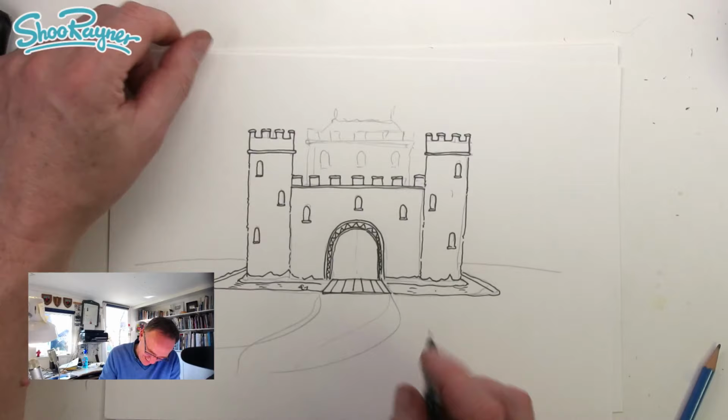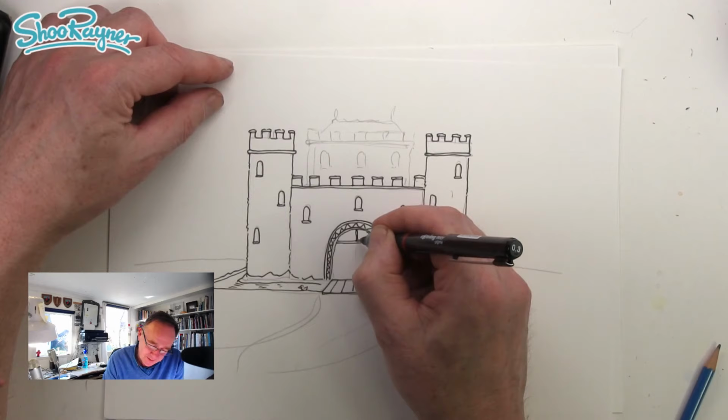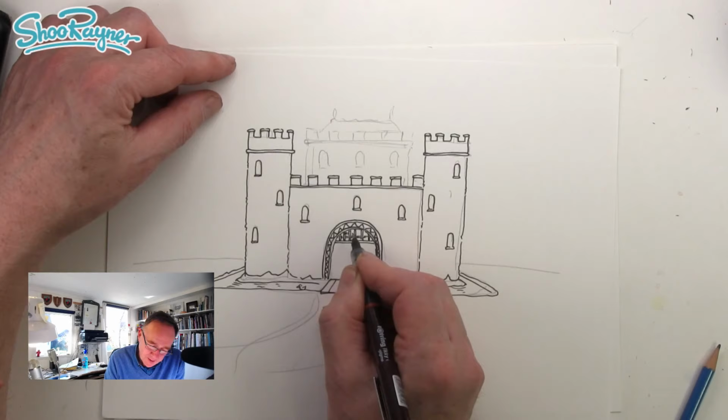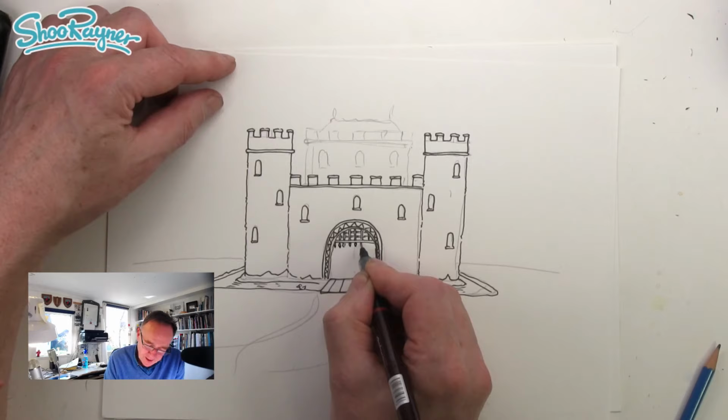Now, what I'm going to do is draw a line across there like that, and then I'm going to draw some double lines coming down here, so that this will be the gate. Portcullis is the word I'm looking for, and then we want to get in between, because that would be behind it, and sort of draw this crisscross pattern. And then here we're going to want to have kind of spearheads coming down, so if the enemy are coming and they drop the portcullis, it's gonna hurt.